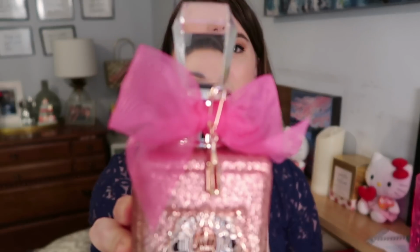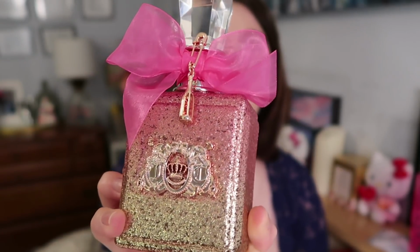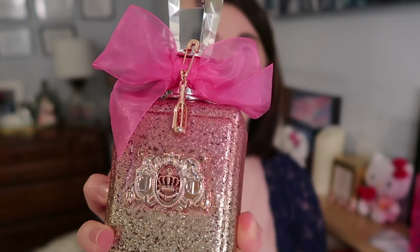My favorite one right now in this current moment is the Viva La Juicy Rosé, and I'm using my sister's camera that is super high def, so you'll be able to see all the beautiful details. It's a pink to gold ombre bottle, and it is opaque, so you can't see how much you've used. The bottom is kind of clear, and this is a 3.4 fluid ounce, the huge mama size, and it has a little champagne bottle charm with the little bow.